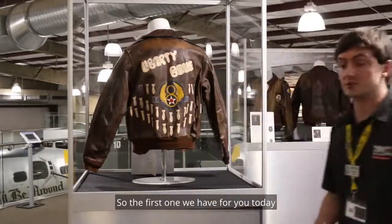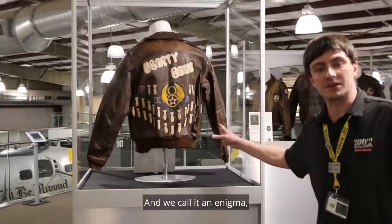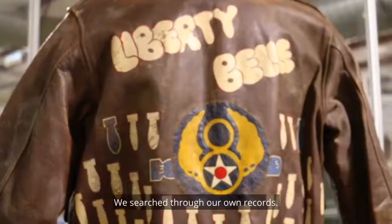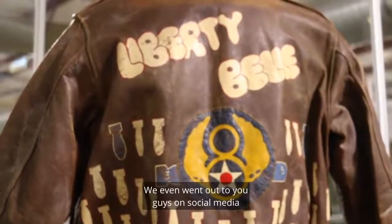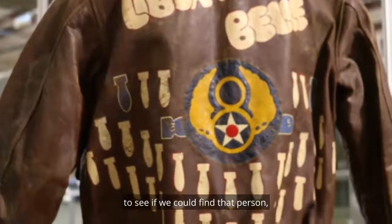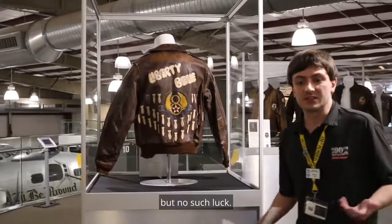So the first one we have for you today is our resident enigma, the Liberty Bell. Now, we call it an enigma because we actually don't know who this jacket belonged to. We searched through our own records. We even went out to you guys on social media to see if we could find that person or even find someone who knew that person, but no such luck.